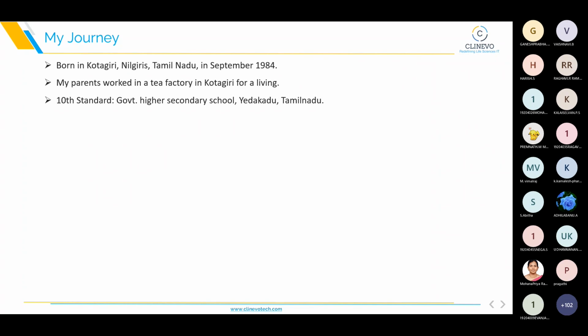Till 9th standard in this school, if you look at the staff, we had only 5 to 6 staff working here. You know the government school, right? It was a very poor school, and most of the time we did not have staff in the classes. I really don't know what I studied till 9th standard. Basically I did not get even a basic education.